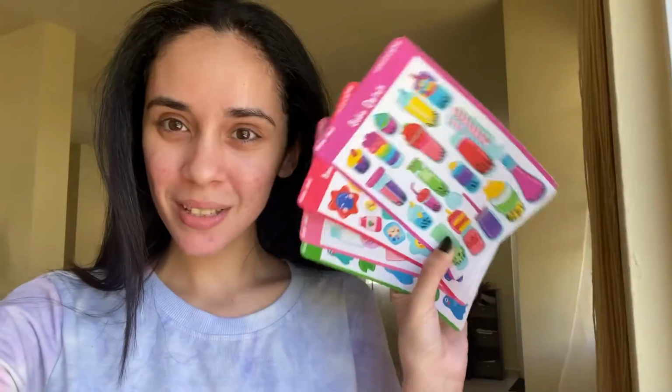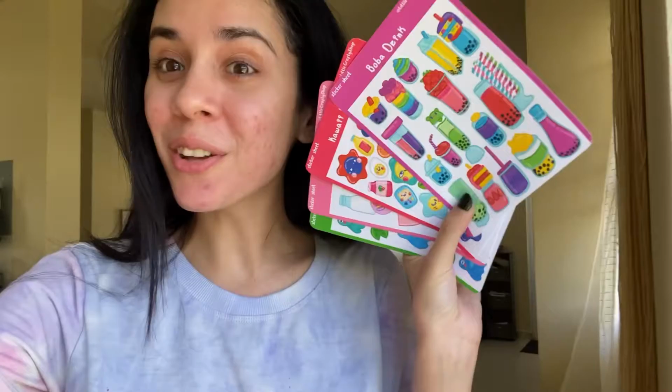I made some sticker sheets. They're now on the shop. I have this boba drink, which is definitely my favorite.